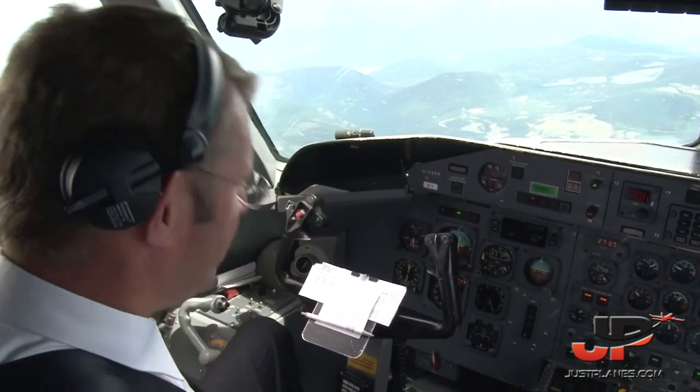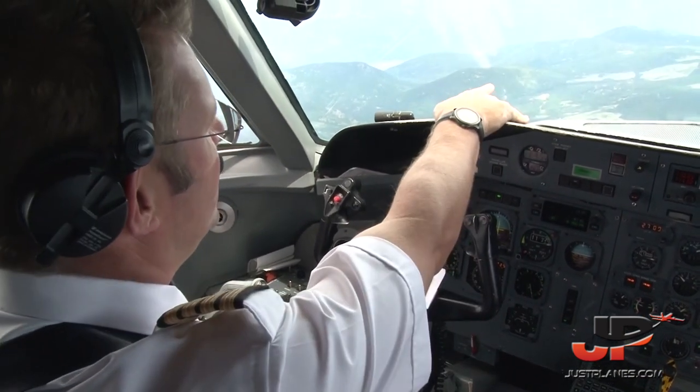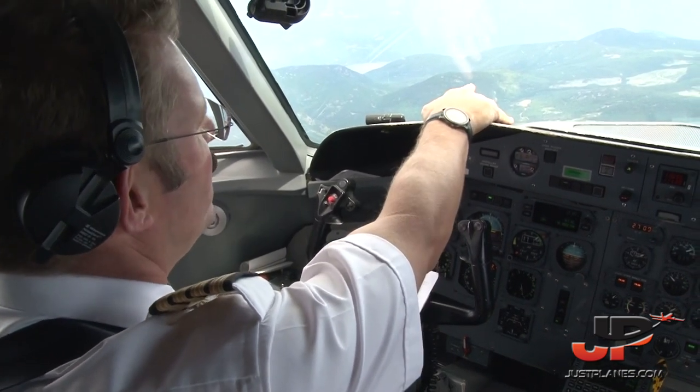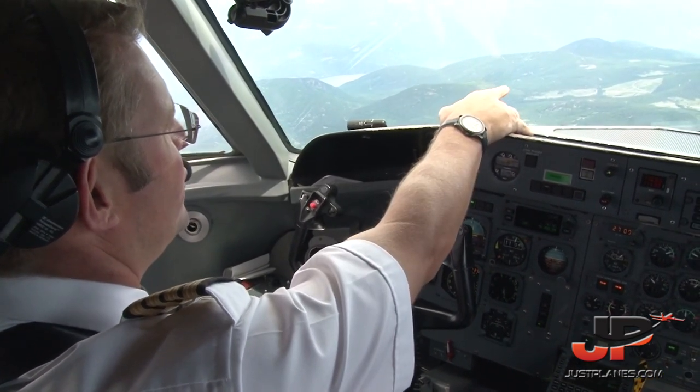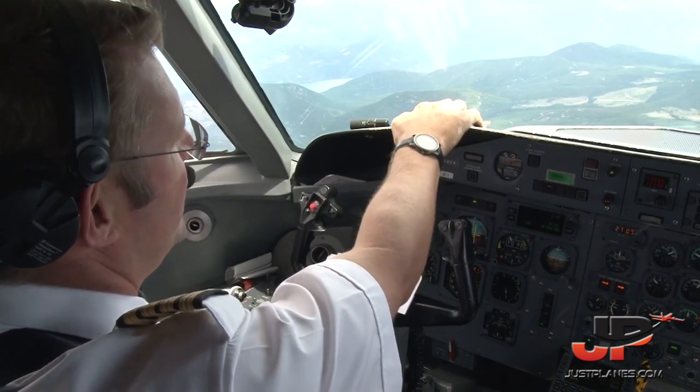So right now we are descending to 11,000 feet, and straight ahead of us is what they call the Arrow Lakes, and it goes off to the north, but we're actually aiming for that point. The airport is actually just right at 12 o'clock. You won't be able to see it until we pass overhead that dam. That's our plan, to head for the dam.